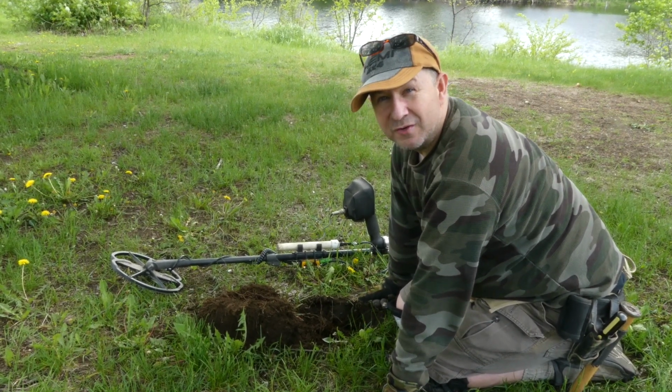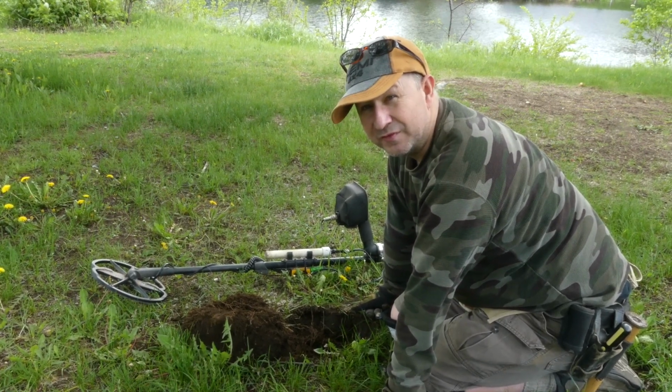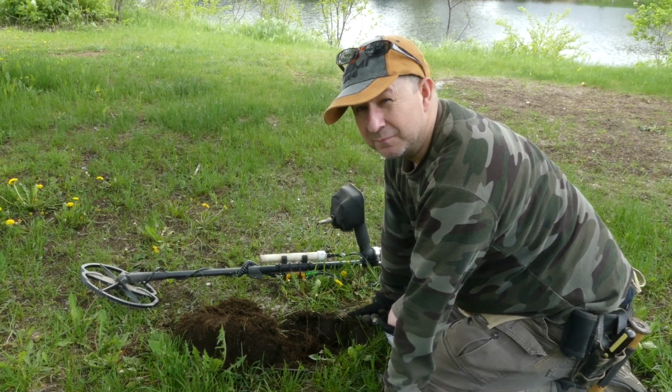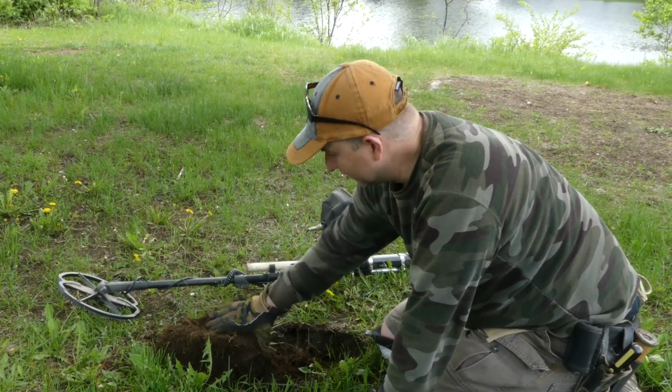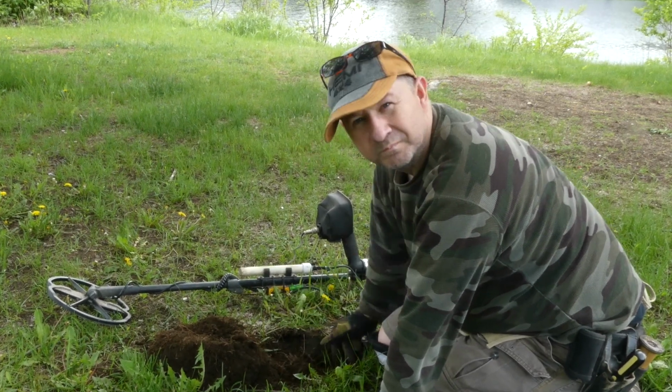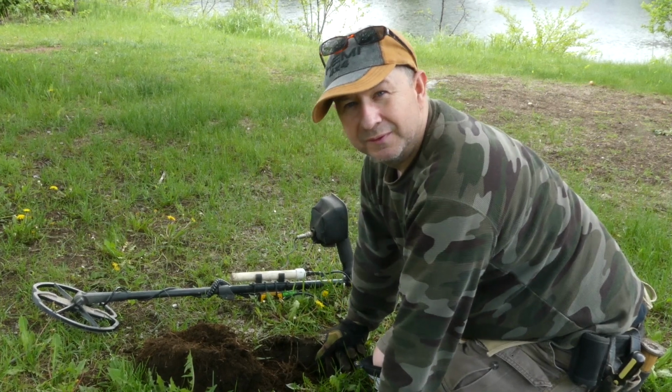Any of you who are using an E-Trac out there probably can attest that you don't get a lot of 46, 47s that are pennies. Very rarely. That has something to do with the condition of this soil. Okay? Weird. I thought for sure that was going to be a silver. Oh well. Next one.